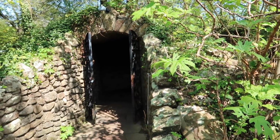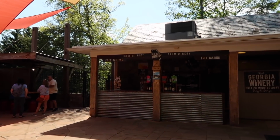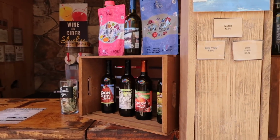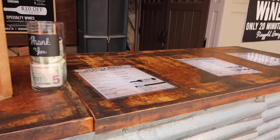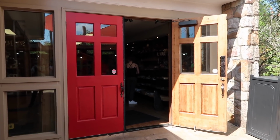That's what we just walked out of. Georgia's first farm winery, free tasting. Doesn't look like anyone's here for tasting, but I see a lot of fun looking wines here. And you can have some wine here. Every new area of the park you went into had a red door, and now leaving there's a red door.